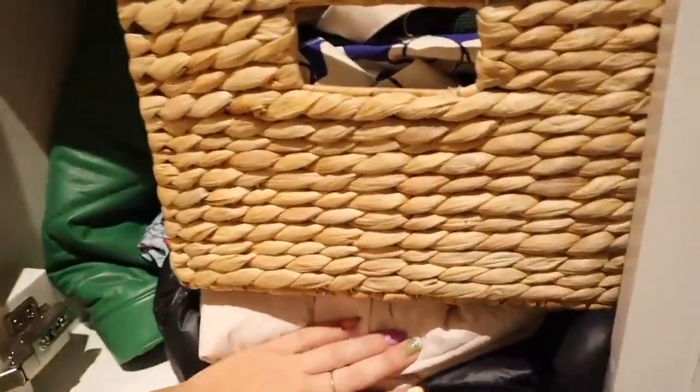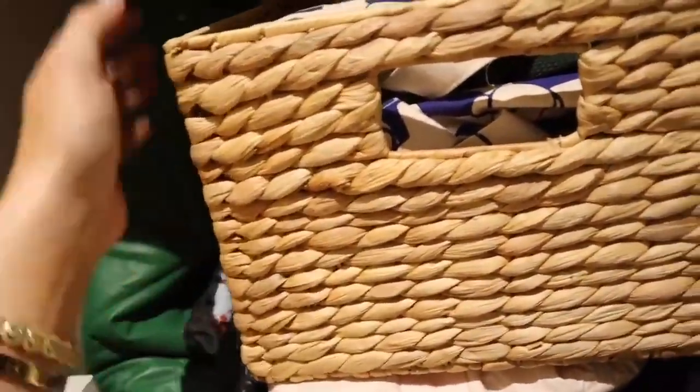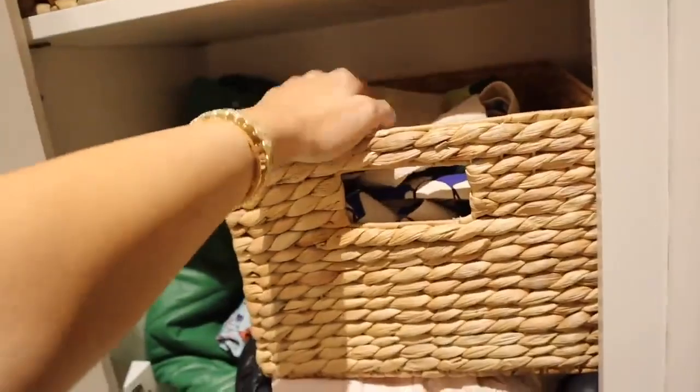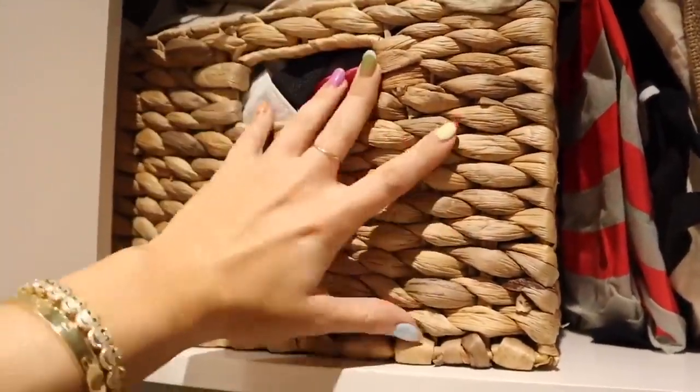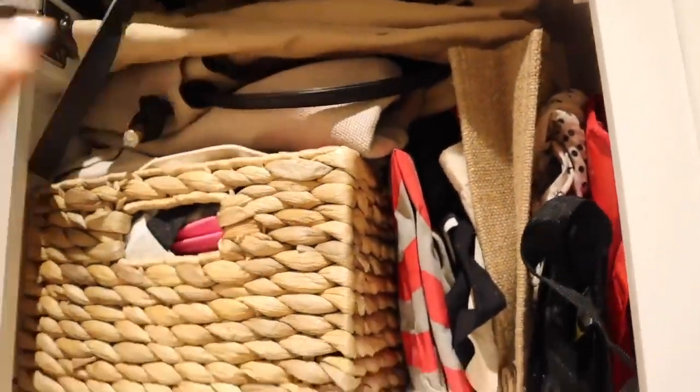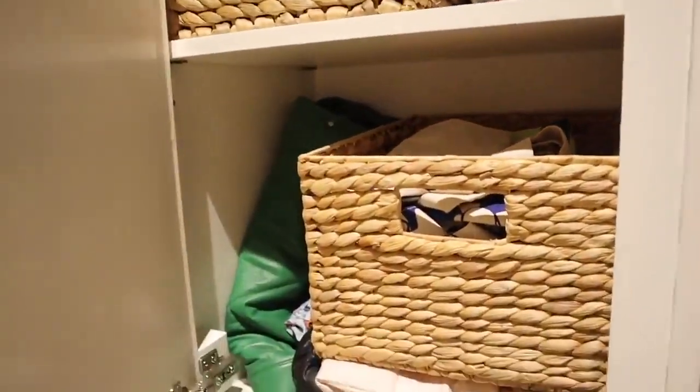And then I put a few under the basket here. These are just tote bags. These are canvas tote bags that I'd use every day. Up here, there's bigger bags for like groceries and stuff. And then I just put two other ones on top. So that's the best I could do.